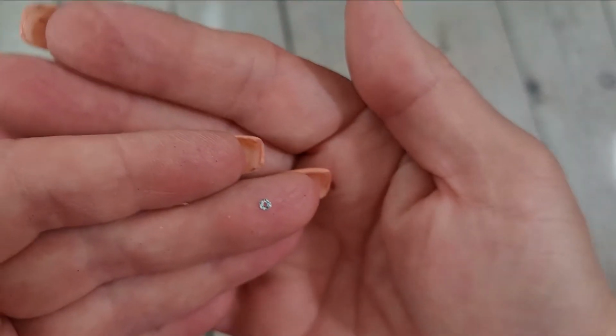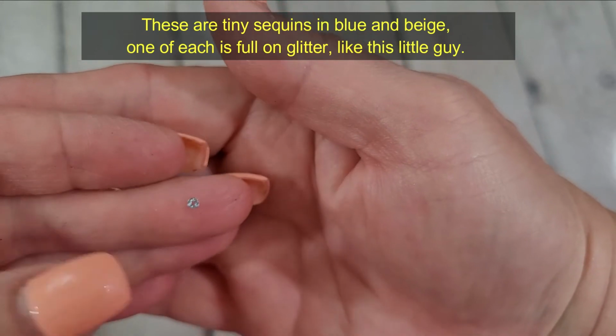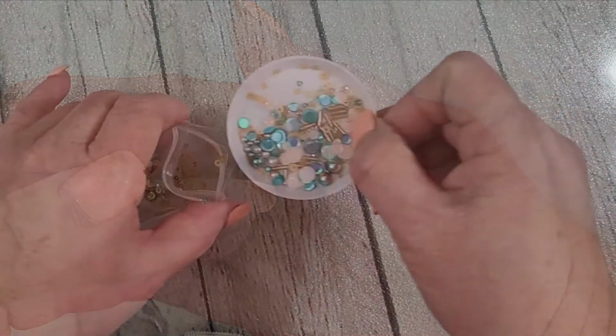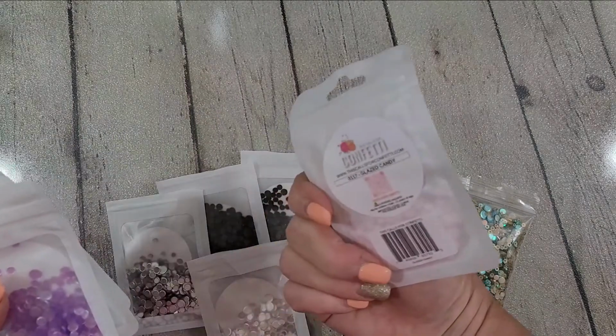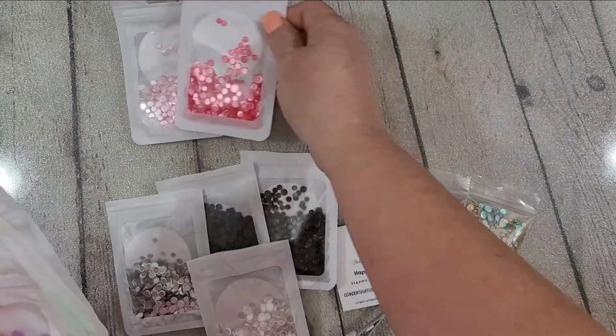Now the reason I'm showing this little guy is because there are 4 of these teeny tiny little sequins. There's 2 of the blue and 2 of the beige. Each one adds kind of another layer of, I'm going to call it opulence. I mean, y'all are seeing that blend, right? It's pretty opulent. So this is my whole haul. I'm laying it all out for you. Those are my neutrals and the specialty mix as well as the freebies coming out.